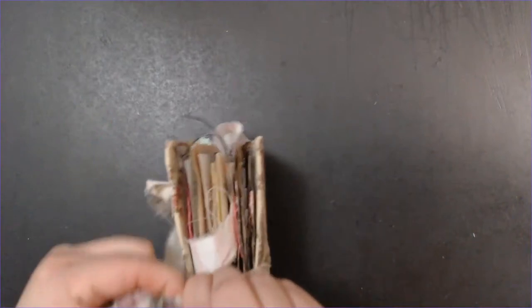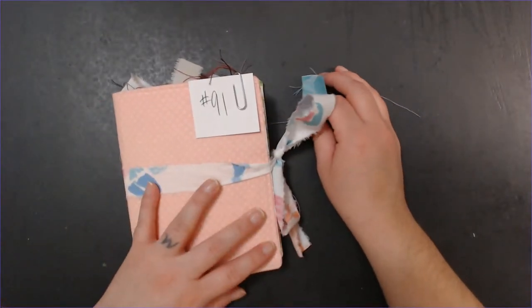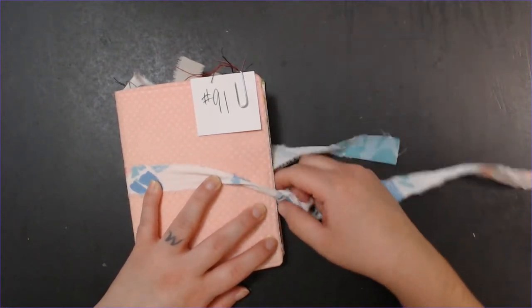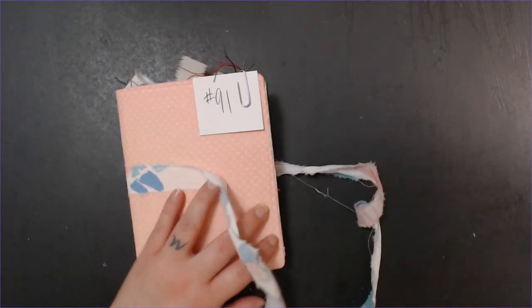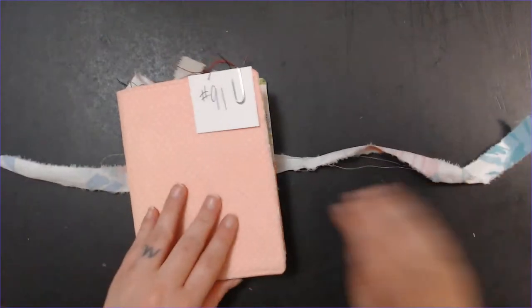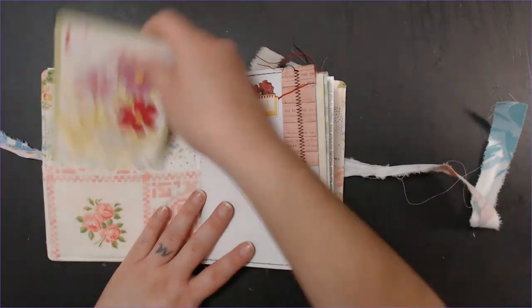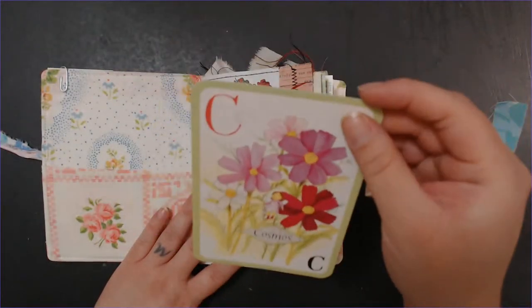Okay, got another two journals here to go through. Here is number 91. I can't believe I've made almost 100 junk journals, y'all. Like, it's kind of crazy. I'm at 92. And there's some numbers that I don't think I ever finished. I still have to finish them. Now I number them after they're made. I used to number them as I was making them.